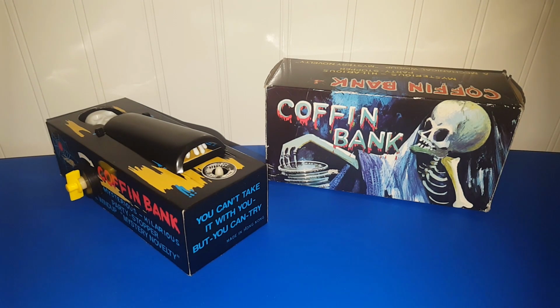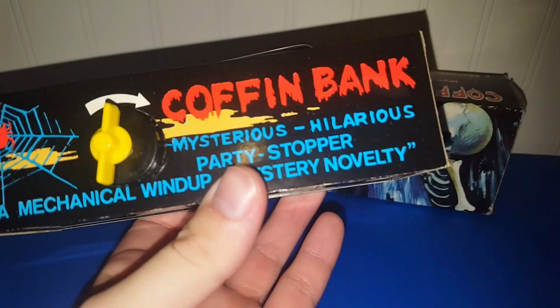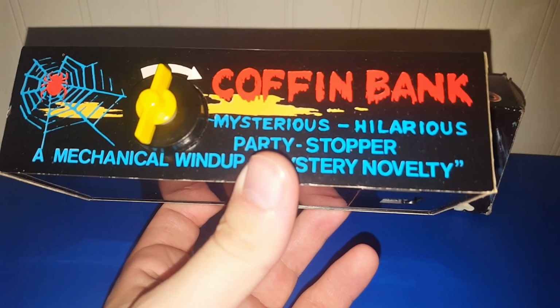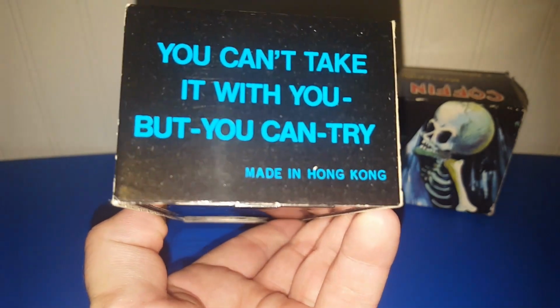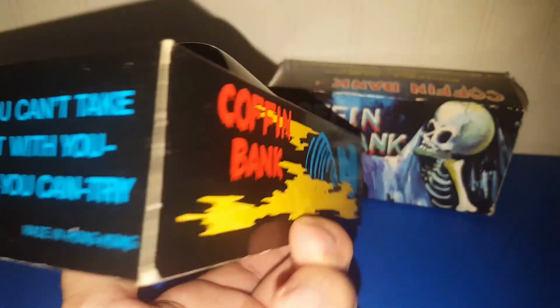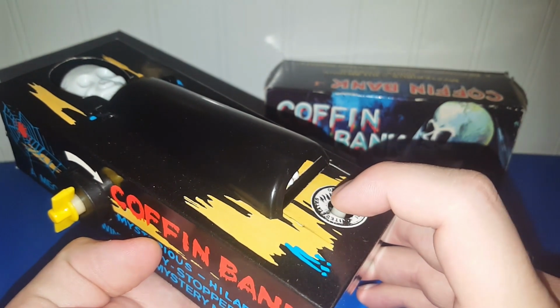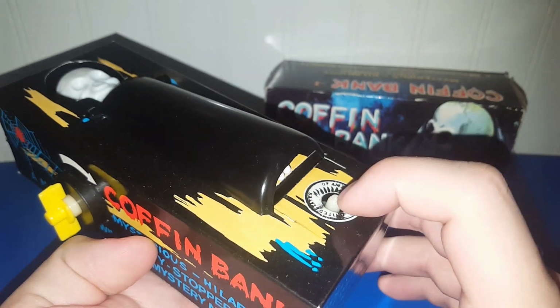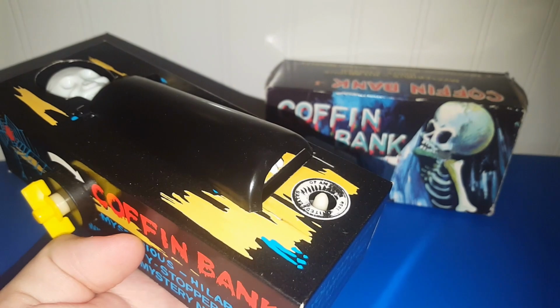The metal ones tend to do a little bit better than the plastic ones, but then again with eBay, it's all in how much someone's willing to spend. I paid pretty much next to nothing for this. So what you do is you wind it up here. You don't want to wind it up too hard, but it says Coffin Bank. It's mysterious, hilarious, party stopper, a mechanical wind-up mystery novelty. It says you can take it with you, but you can try. And basically what you do is you push this button here, and everyone don't freak out, it is a little loud. Push that little button and the hand comes out, and it takes your coin. Isn't that cool?